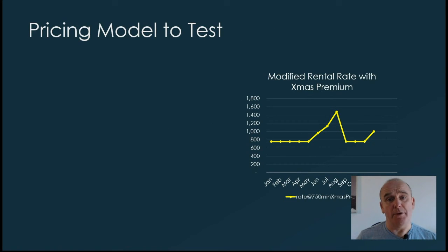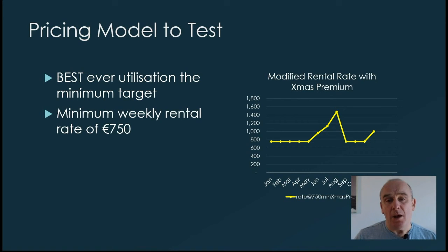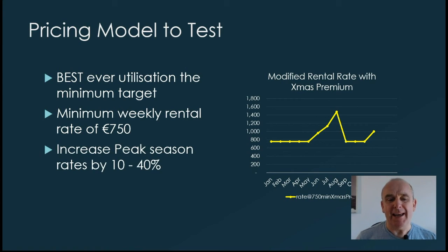So the pricing model that I'm going to be testing further has our minimum utilization at the best we've ever achieved for any month. So I need to test: can we do that? Our minimum rental rate at $750 in every month. And I need to test whether that's right. And most crucially, can we increase our peak season rate by 10 to 40%, which is what this is saying. So I have a deal of further research to do, but I'm going to be now testing this model. This is what I test forward to tune, to try and get to our perfect pricing.